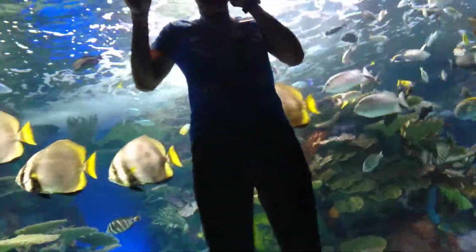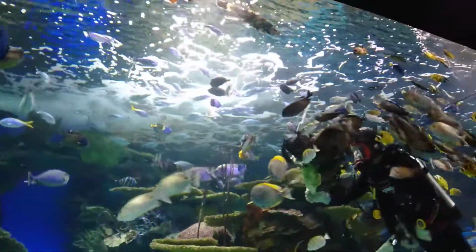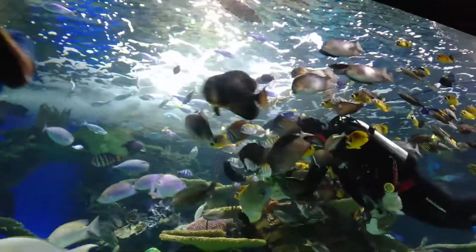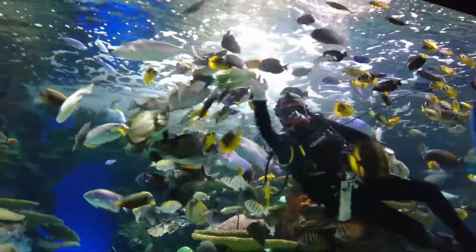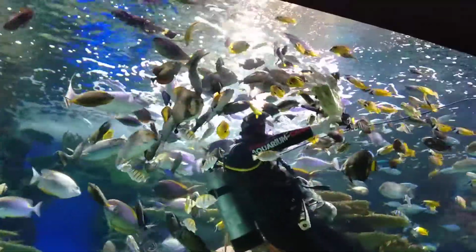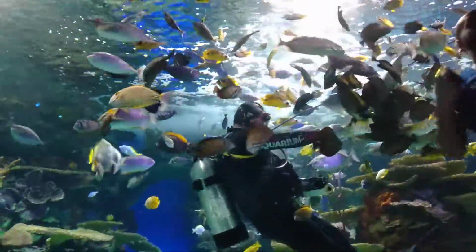So guys, Rainbow Reef consists of mostly tropical fish. Fish that live right on or around the equator, mostly in sunlit areas and coral reefs. Some of the fish in here, guys, you might recognize. Does anyone see a fish they recognize in this tank?